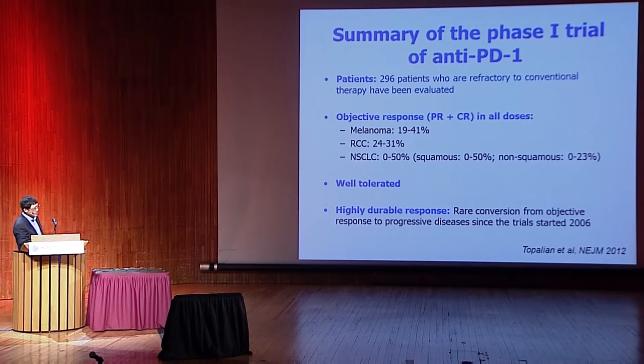So now we work with Medarex, and they made these new fully human antibodies. They made this new antibody, which is anti-PD-1, and also anti-PD-L1, and blocks the interaction of these suppressive pathways. So the first trial was initiated in 2006.